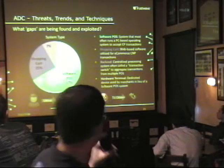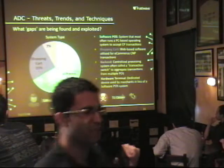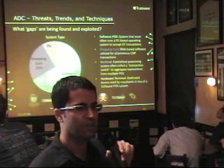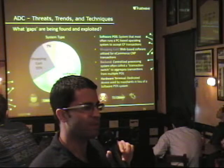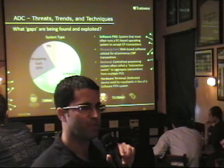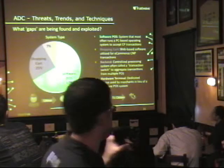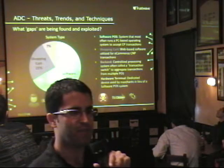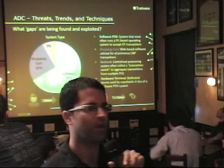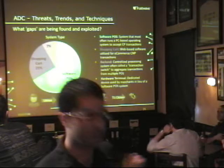Hardware terminals, we don't see many cases with hardware terminals, but typically when we do, it's the actual tampering of the devices. And it's usually out-of-date PIN entry devices that are being modified. So what they'll do is they'll crack them open. They will install another swipe head and sometimes a GSM module or a Bluetooth module into the point of sale terminal.